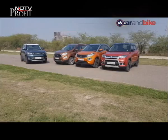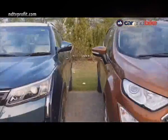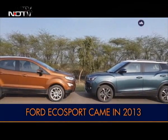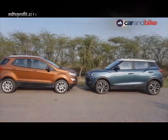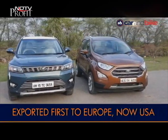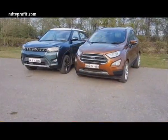Now, since each of these cars is solid in its own way, let's compare the new car to each one. First up, the Ford EcoSport, which received its facelift at the end of 2017. The car still looks bold, modern and contemporary. The choice of engine includes the 2 petrols, 3-cylinder 1 litre or 1.5 litre. And then there's the 1.5 litre diesel.